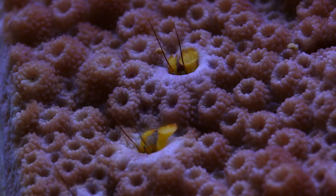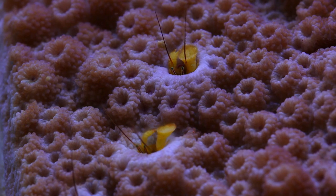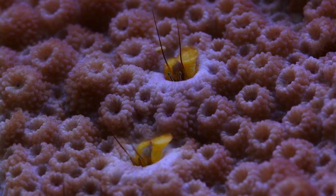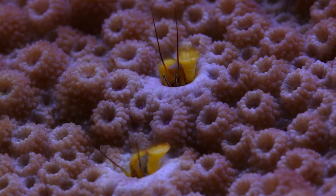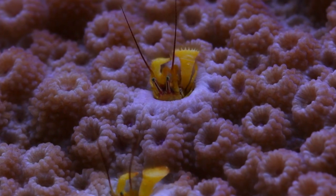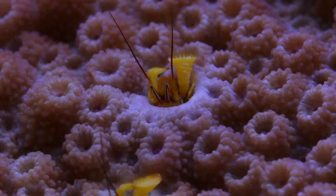It's a good sign that they can be fed because I always worry about having some really exotic coral or invert just starve because it has a special diet that's unavailable to the hobby. In this case, these hermit crabs seem to mostly filter feed. Having said that, this one was able to grab a piece of food on a nearby coral.